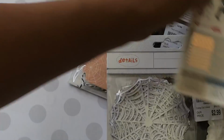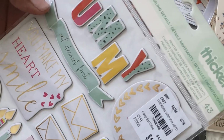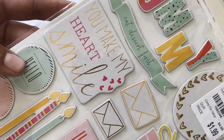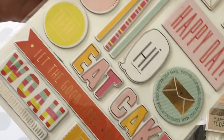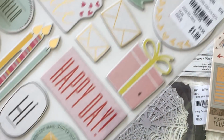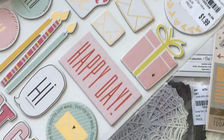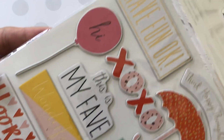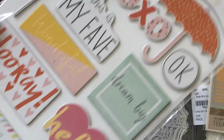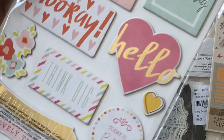Super cute. I did find some thickers, and this is Dear Lizzie. This is the birthday themed. It's called Darling Details, and I just thought this was really fun. And I'm pretty sure I have this one, but I like picking it up when I see it because it's fun to use, and you can use it over and over again just because of the colors. Gold, pink, and teal are some of my favorite colors, so yeah, I went ahead and picked this up again. Super, super cute. And these are chipboard stickers, so fun find there.